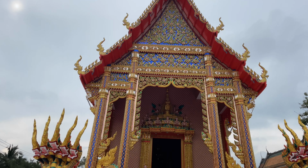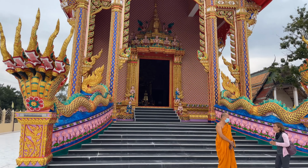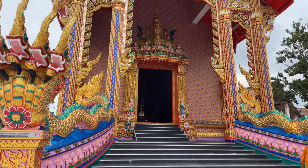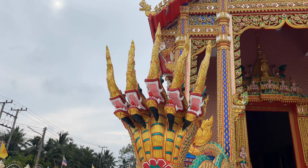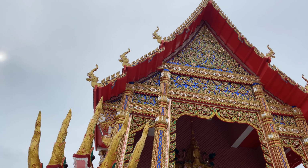So this is the new hall, and they just barely started constructing it. So this year in the Buddha calendar is 2565. And when they started building it, when they first started putting this new little building together, it was 2555. So it was 10 years ago, and it took them 10 years, and they just barely got it open.